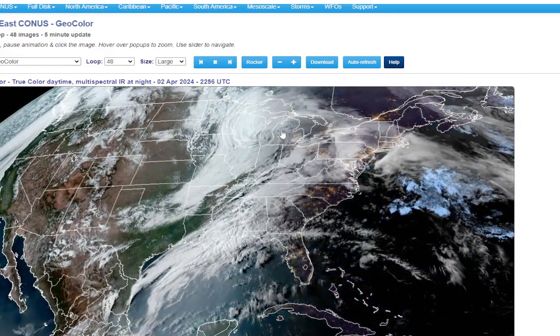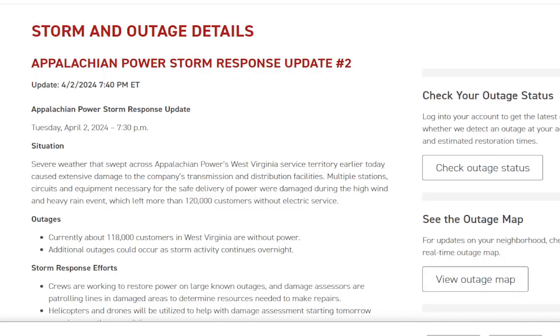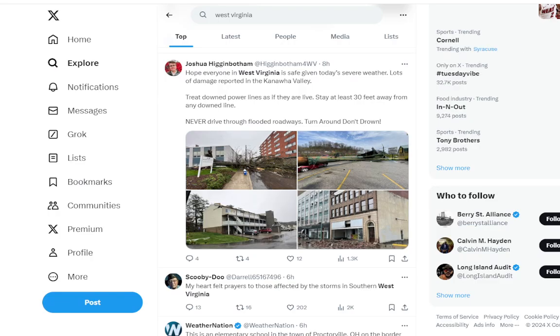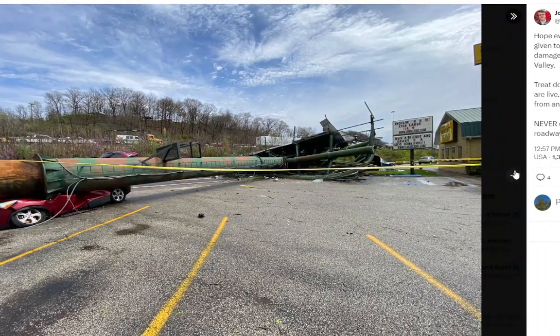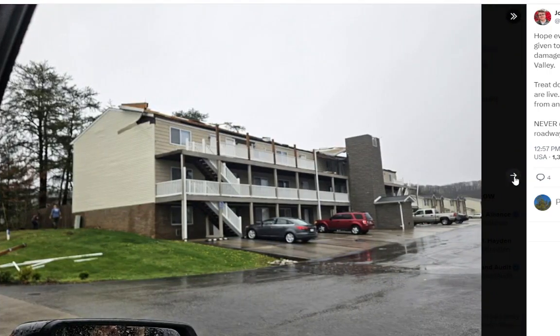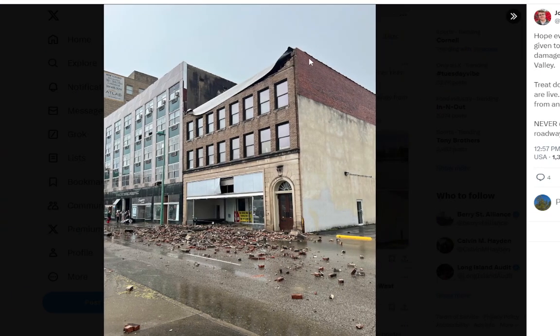In fact, severe weather in Charleston, and we're going to look at some of the information here that happened in West Virginia. Here, this is some of the damage that they've had. There are a lot of power outages. Look at this big, massive billboard sign that got taken down, crushed a car. We have roof damage. A lot of this is straight line wind damage, but some of it might be tornadoes too. We have building collapses.